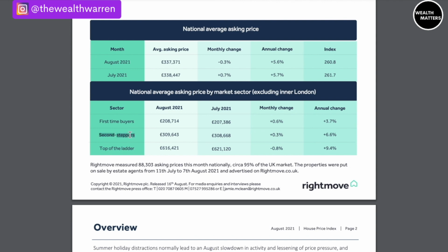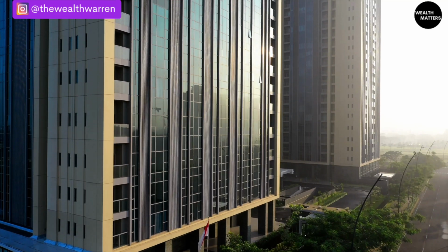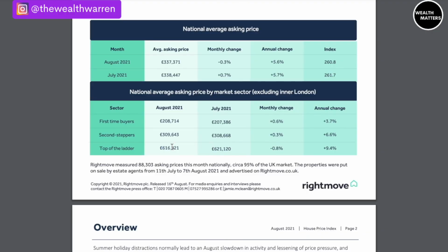Now, these top of the ladder properties are a lot more expensive than the second stepper properties, which are essentially 3 to 4 beds, and the first time buyer properties. And because on average they are double and triple the price of these two, a fall in these is going to skew the overall price of the UK property market downwards. And you can actually see this in the monthly change column right here. Second stepper properties and first time buyer properties have actually gone up marginally by 0.6 and 0.3%, so they've grown from July to August. However, the decrease in the top of the ladder properties has brought the overall average of UK properties down.